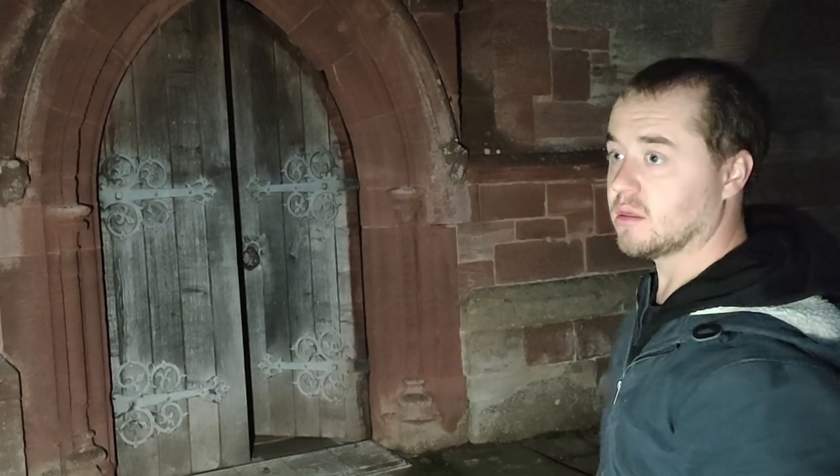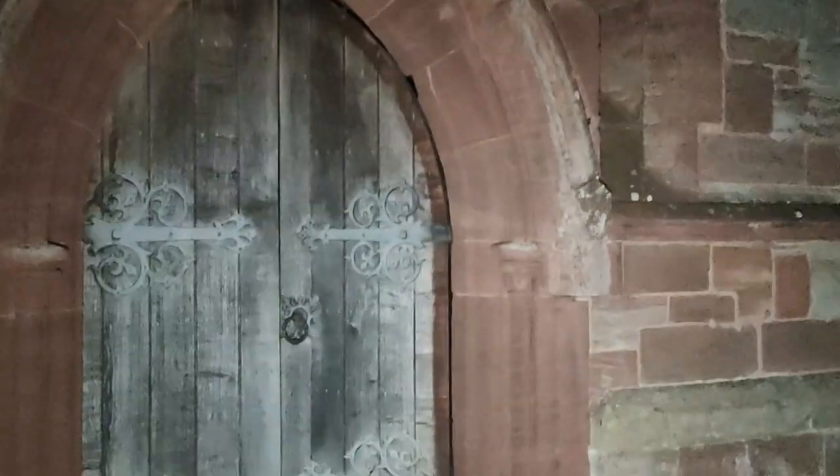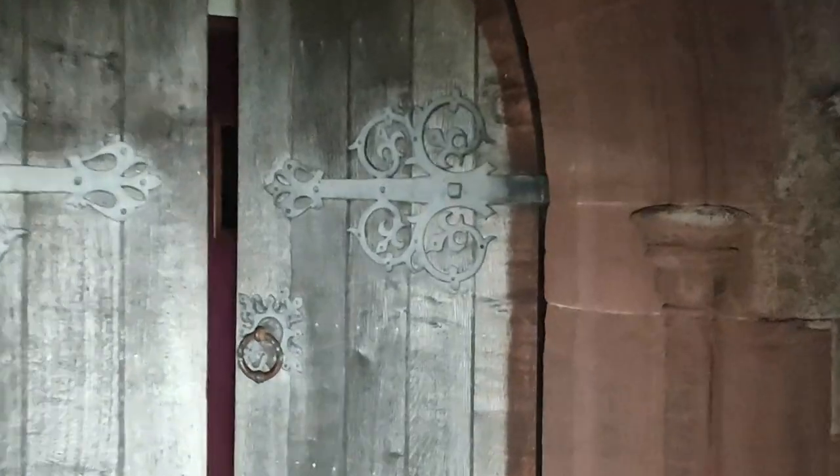Maybe you should go back in. I won't bother going in the tower now, it's dangerous, it's dark. You can't see a thing. But I'll come get up there.